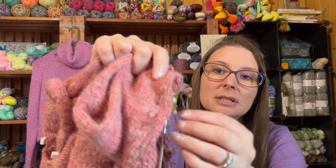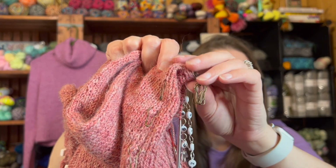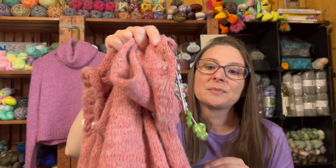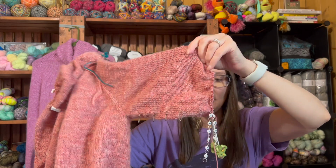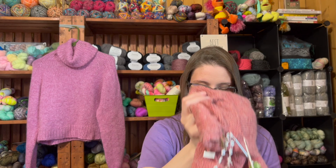I did put some stitch markers on here, and this is as many decreases as I have left. So hopefully I can finish my Stria cardigan and then one sleeve on this over the next week. We'll see how far I get.